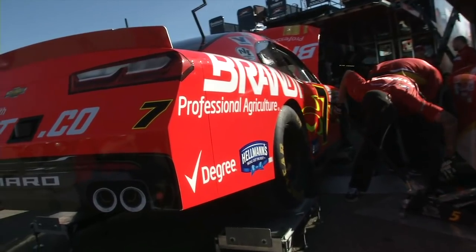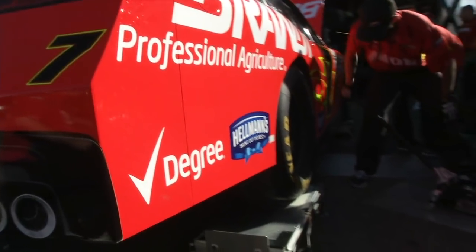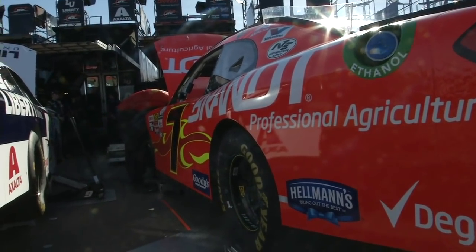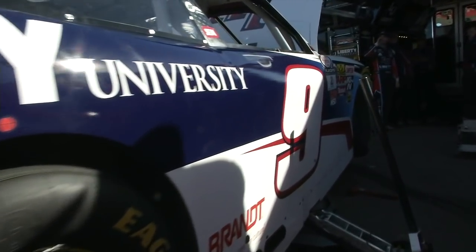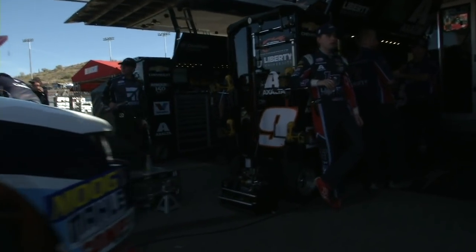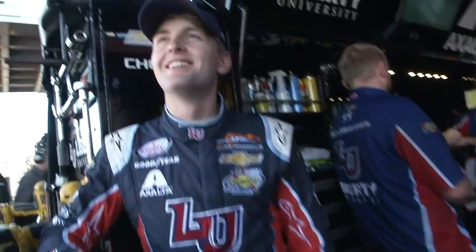Justin Allgaier, this team last week, if you listen to the radio of Justin Allgaier, basically all he was saying is they just lacked speed in that car in Texas. Well, I think these JR Motorsports cars have found it this weekend. And it couldn't be any more perfect timing to find that speed organizationally, of course, for Justin Allgaier and this driver, William Byron.